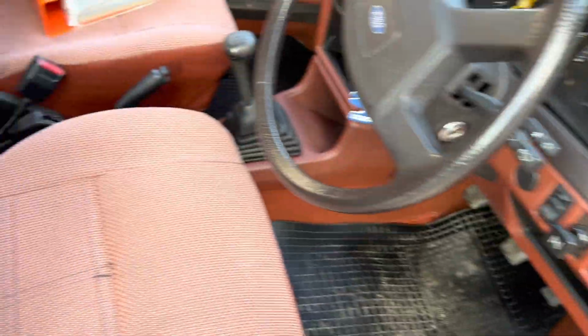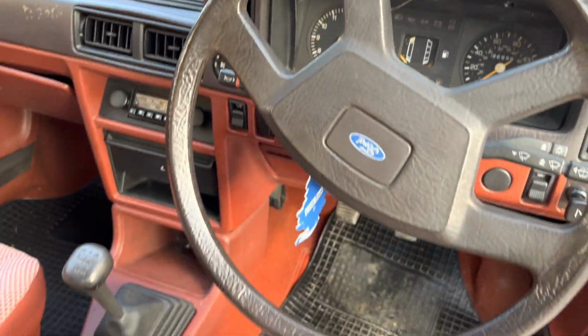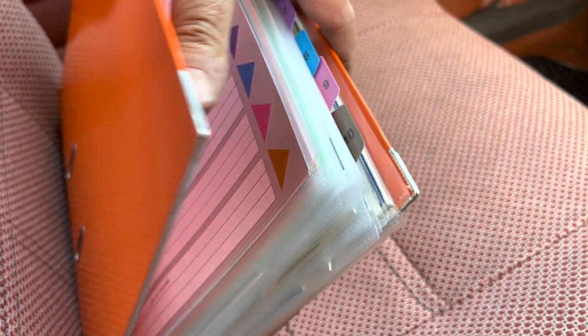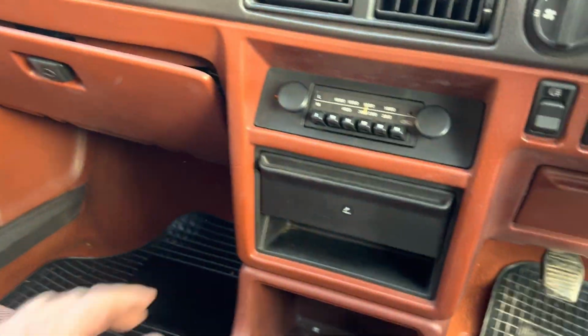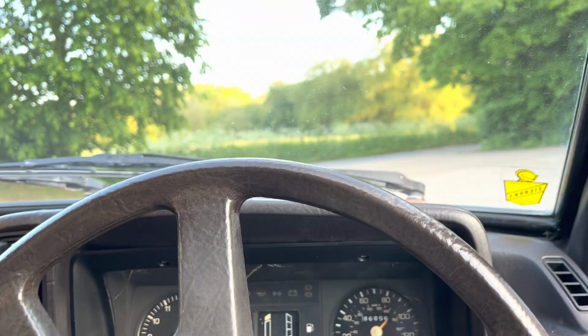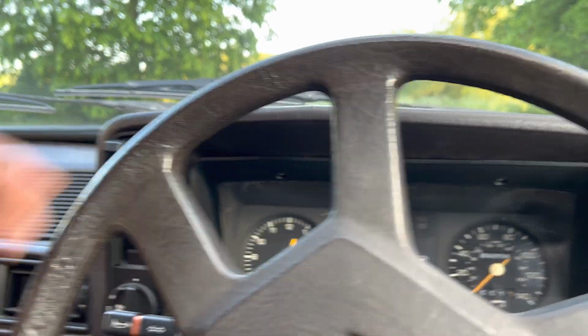But one more pan around the interior. I'm in love with this colour scheme. I don't know, maybe it's me loving quirky colour schemes. Now, a history file to be proud of is what you'll find here. So again, for those who are interested in showing cars and cars of that standard, you're going to find it here. It's so lovely and original, and she's in stock.